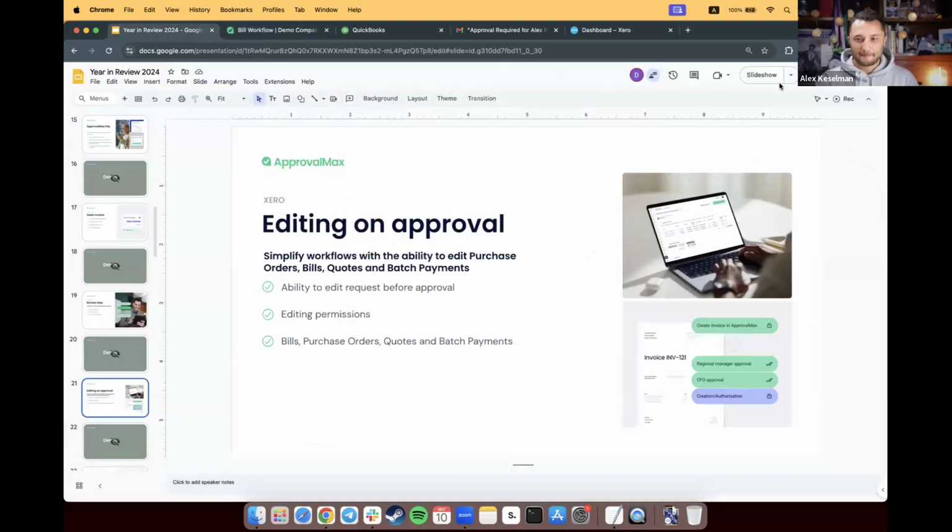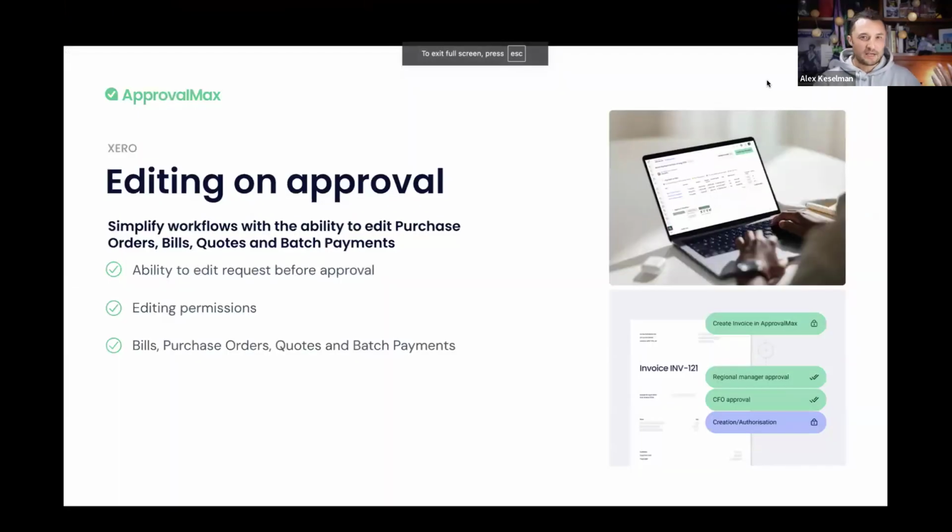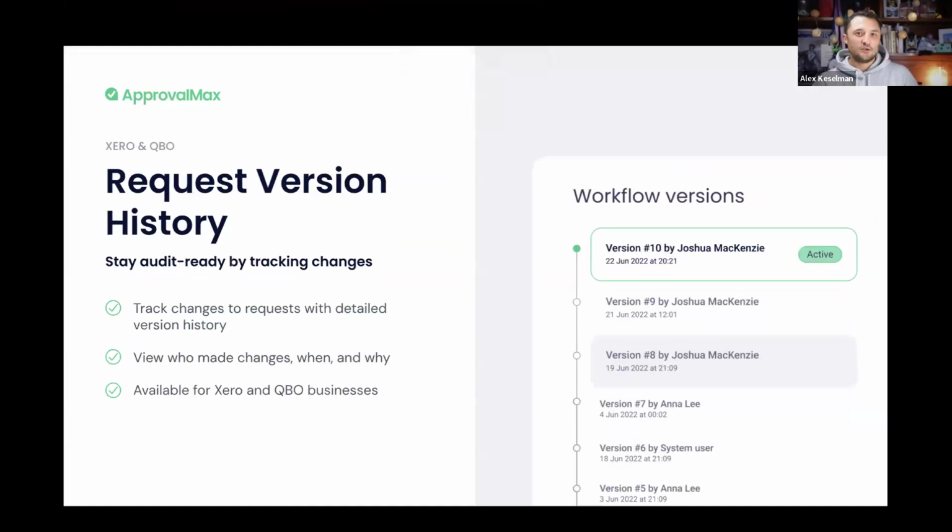The next thing, something that I've already started talking about, is auditability of the process. Because you might have a very complex approval process. You can build smart multi-step, multi-tiered workflows, but it all won't make much sense if there is no auditability behind that. If you have no idea who made the change to your workflows, who made changes to your requests, who approved it and why they did so.